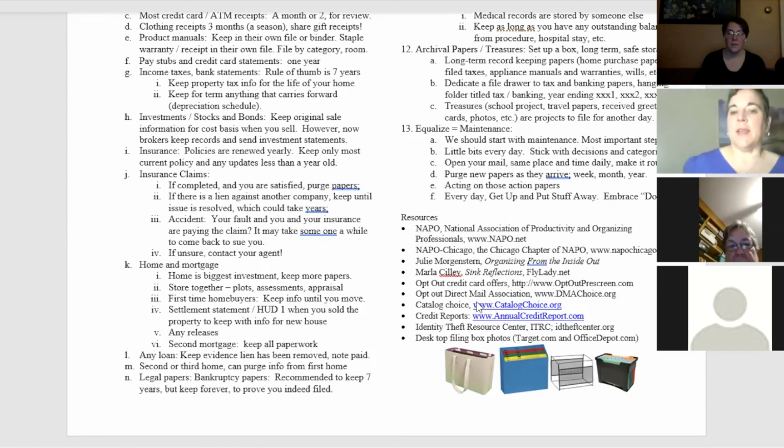I also recommend, and I do it every January, I go to Catalog Choice, catalogchoice.org. Taking the back page of the catalogs that come to you from the holidays or things like that, you can go to catalogchoice.org and put in what they want, which is the mailing address and the key code, like the two different codes that are typically on the back. And what that will do is remove you from some of those mailing lists.